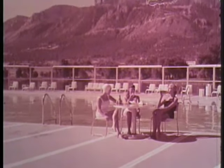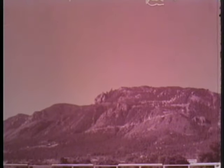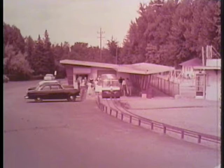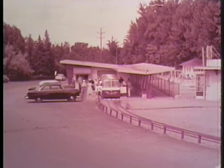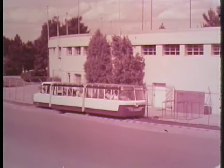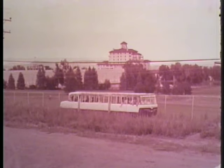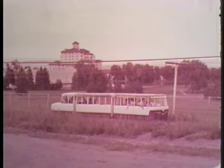Somehow, I don't believe I convinced her, so I decided I'd better get some of the other kind of scenery, too. This is the Cog Railway, which runs up Cheyenne Mountain. I put Helen and the kids on it, and then I drove on ahead. There's the famous Ice Palace, and the beautiful Broadmoor Golf Course.